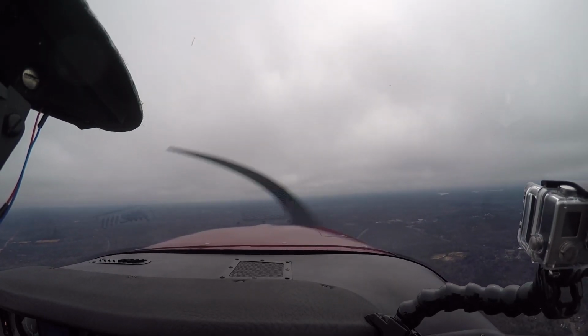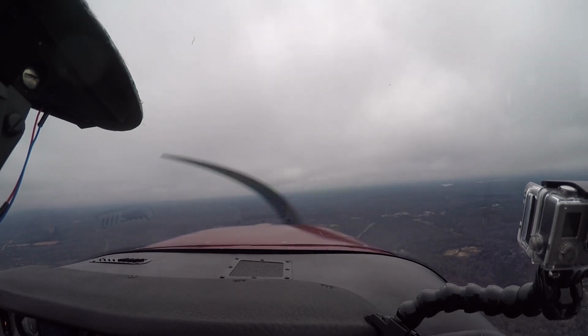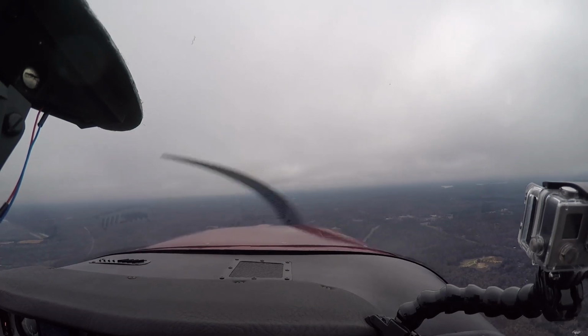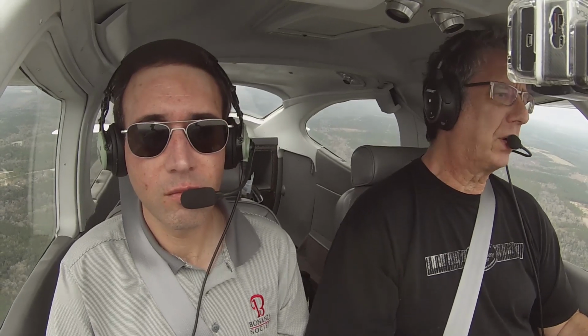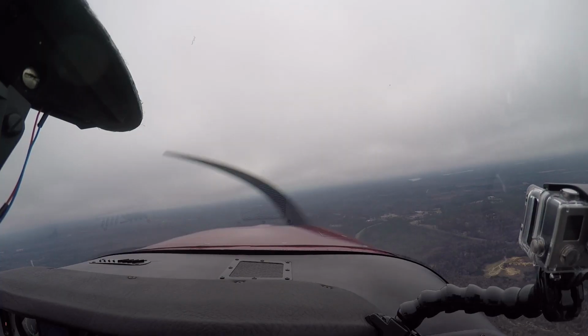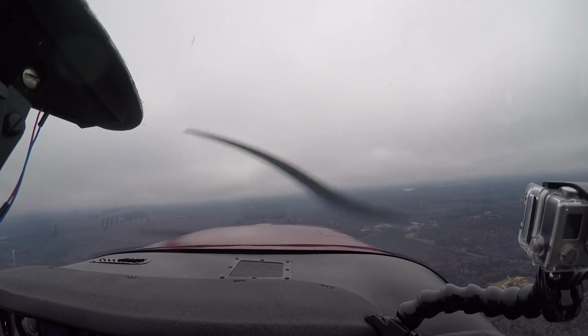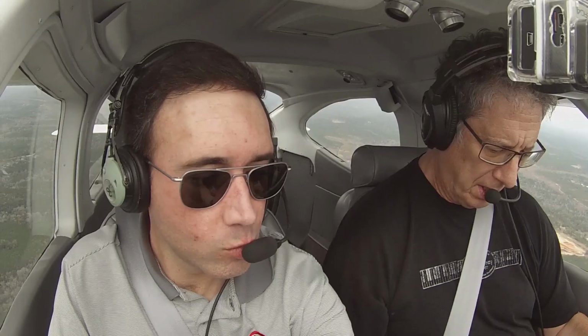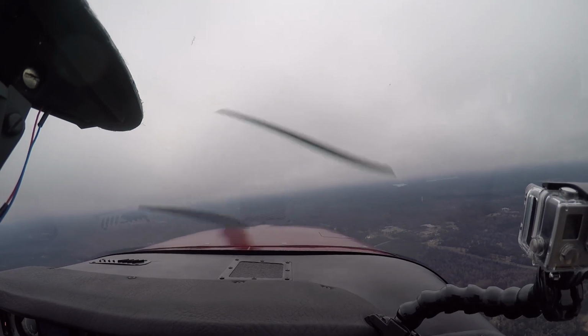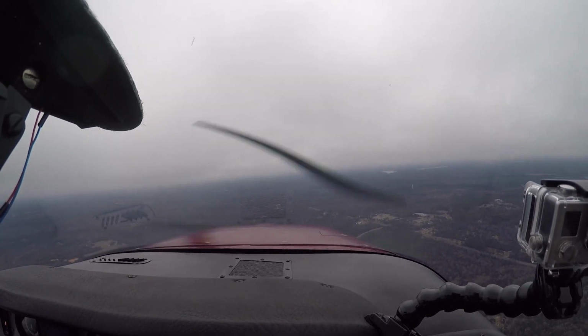Tallahassee approach, Cardinal 351-906. 351-906, Tallahassee approach. Just stop at Quincy at 1700 IFR for Tallahassee. 351-906, Tallahassee approach, squawk 3411. 3411, 1906. Blue Streak 5376, maintain 4000. Maintain 4000, Blue Streak 5376.